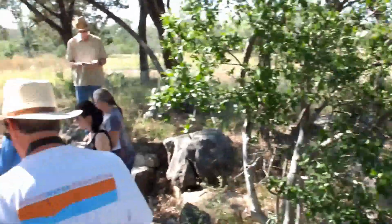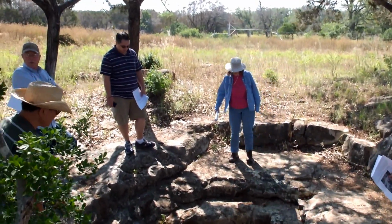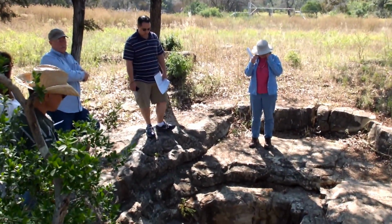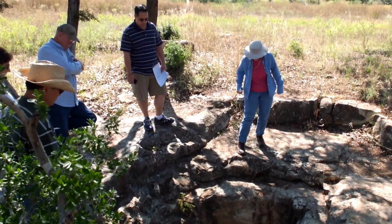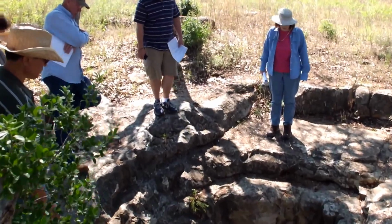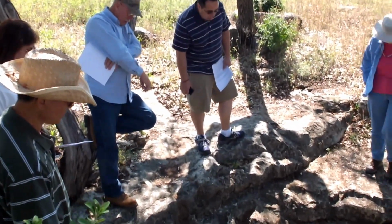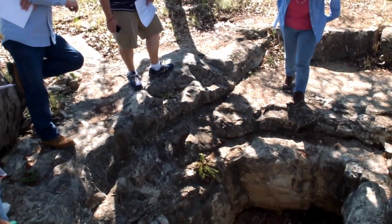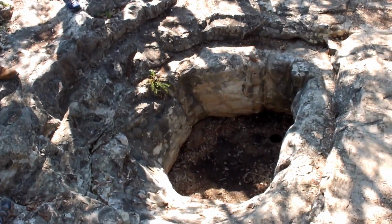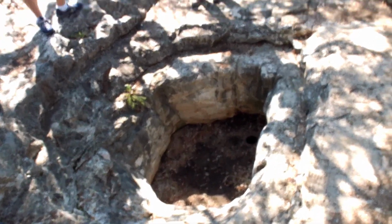The owner of the cave donated the land, and it's now a Burnett County park. And so that's the steel plate, which is a new addition. They did just have a grate over it, and it had a door that you could get down. I don't know if it's still there or not under that mud, but they did at least leave a drain hole there to help the water continue to enter the cave.